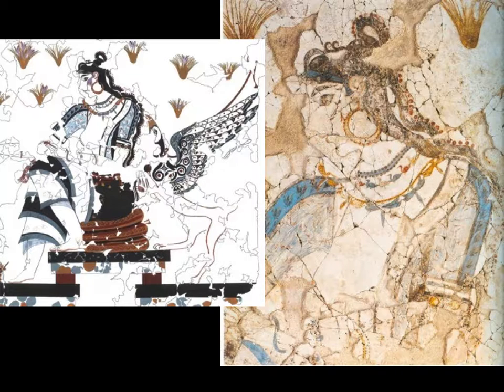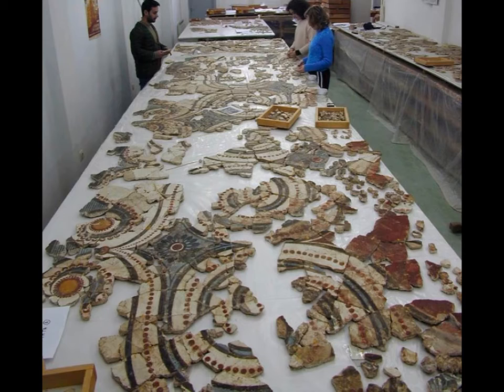But if you might recall some of the Minoan wall paintings we saw on Crete, they're very similar style, very similar type figures. And you can see here all the great efforts that go into reconstructing these piece by piece to create the actual frescoes.